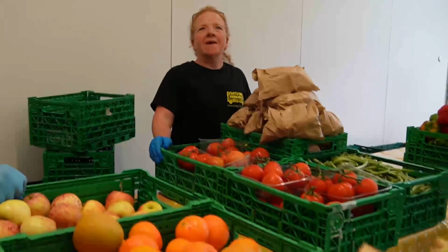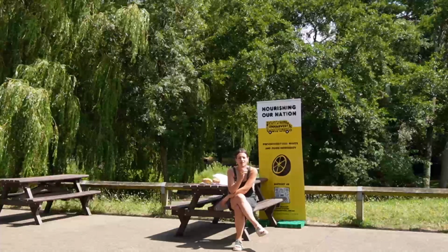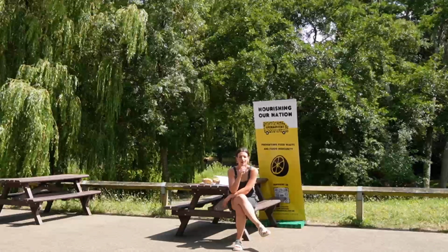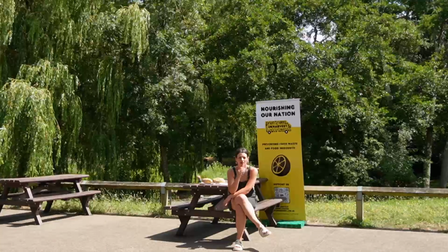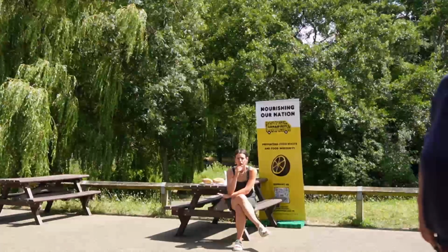Space now. Space, because there's so much food. Yes. Food waste is a problem on so many levels, and it's crazy to see this kind of setup before everyone's come in and to think this is not donations, this is not people being kind, this is just what would have gone into landfill, and there is a room full of food.